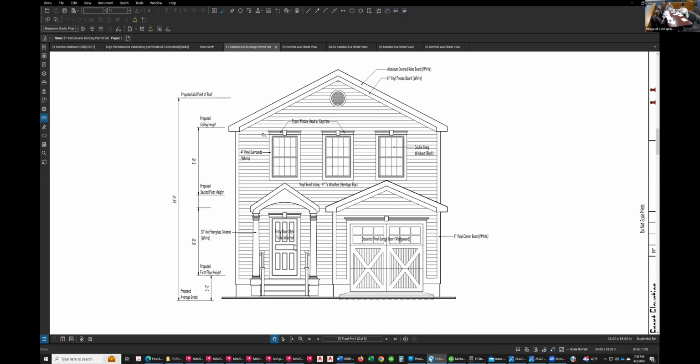So in relation to all of that, I don't have huge issues with the general composition of the building: the gable roof, three double hung windows, and a garage and front entry facing the street. I think, like Al said, the materiality of it across the board is not in line with our design standards.